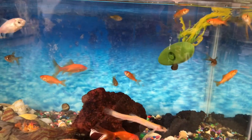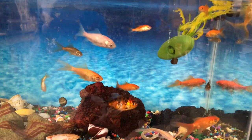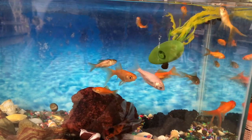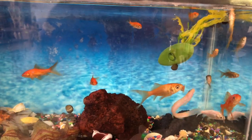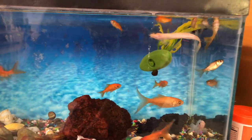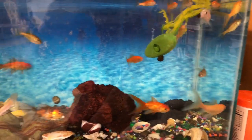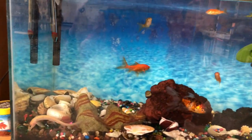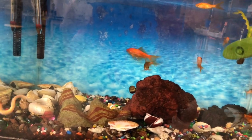Fish also have this ability to float up and down in the water. They have this ability to move up and down and be buoyant in the water. I have lots of different fish here. Most of these are goldfish. I have some different colored goldfish. And I have a long fish. That guy, he's like a cleaner fish. He cleans up all the stuff.